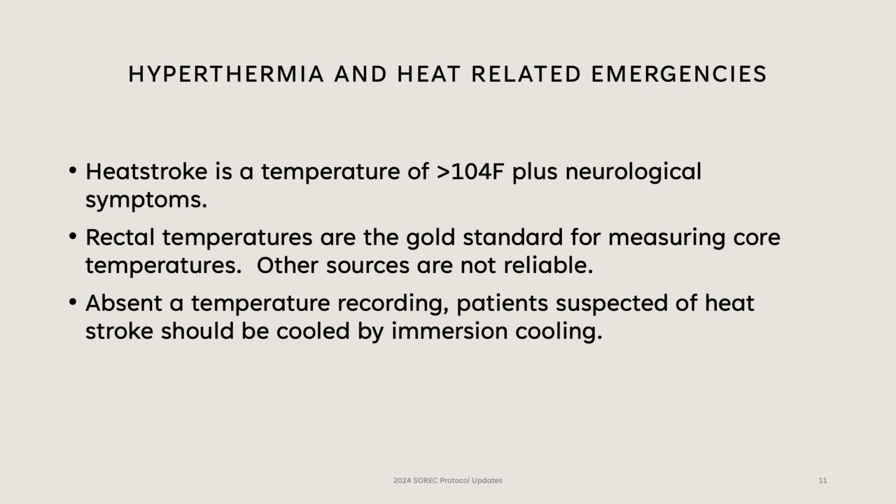Hyperthermia and heat-related emergencies has several changes. There is significant evidence that commonly used means of obtaining a temperature, such as sublingual, axillary, tympanic, and temporal, are not accurate and cannot be relied upon for temperature-sensitive diagnosis. The only reliable method of core temperature measurement that EMS has access to is rectal. In order to obtain a true core temperature in a heat stroke patient, rectal probe temperatures should be obtained.